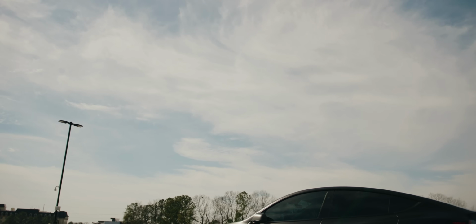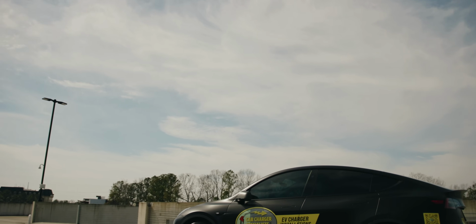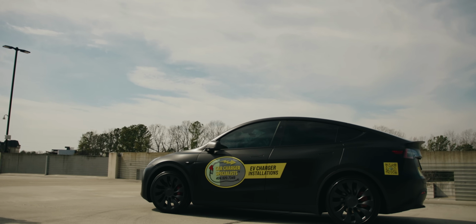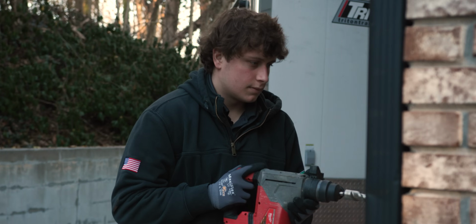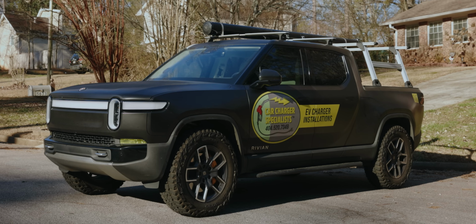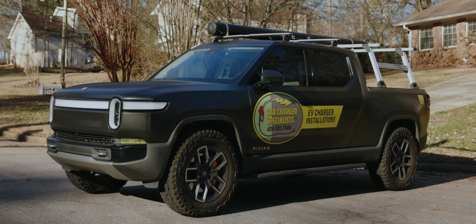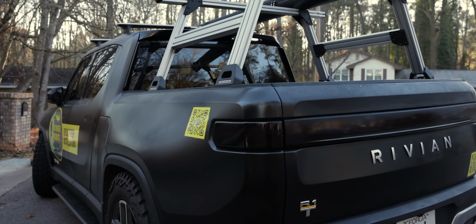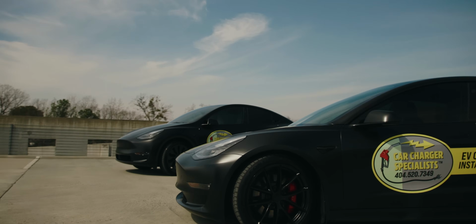So I wanted to get a second opinion, which brings me to who I got to install my home charger. I went on the Tesla website and looked up their recommended installers directly, and I found these guys, Car Charger Specialists. They were in and out in a little under an hour. Super nice, great to work with, and most importantly, not $4,000. Did you know that their entire fleet is electric? They showed up to my house at 8 a.m. on a Monday in 2 Rivians and a Model 3 and Model Y Performance.